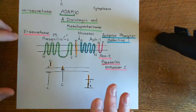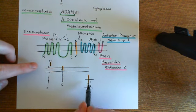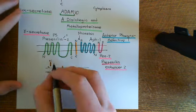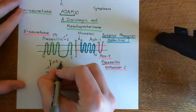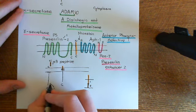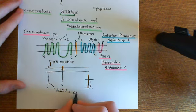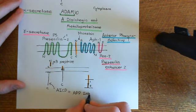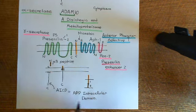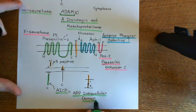However, the naming of these two fragments isn't determined by whether or not they have the two additional amino acids here. So we name these fragments the same despite where the two amino acids have ended up, basically. So this fragment is always called the P3 peptide, whether it has got these two amino acids or not. And then this portion that's dropped into the cytoplasm is known as the AICD. So what does that stand for? That stands for the amyloid precursor protein, that's the A, and then the ICD stands for the intra, that's the I, cellular, that's the C, and then domain, that's the D. So the amyloid precursor protein intracellular domain. So here is the amyloid precursor protein intracellular domain, the AICD, which is dropping into the cytoplasm.